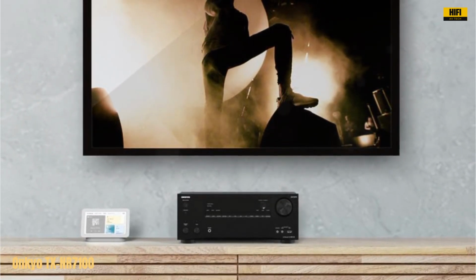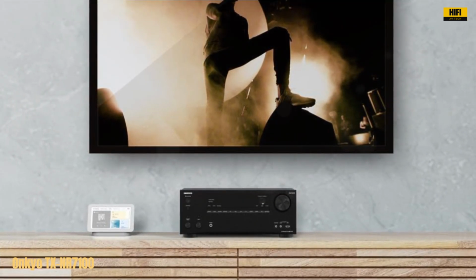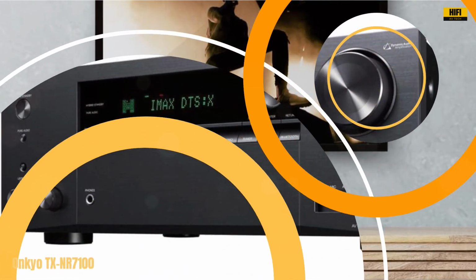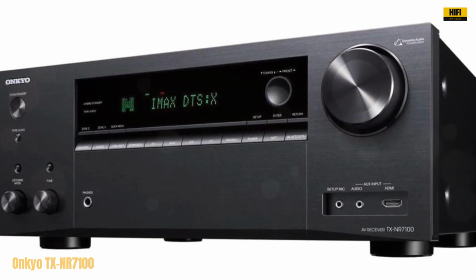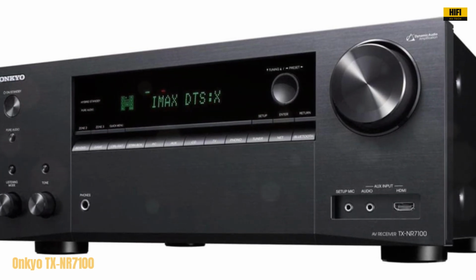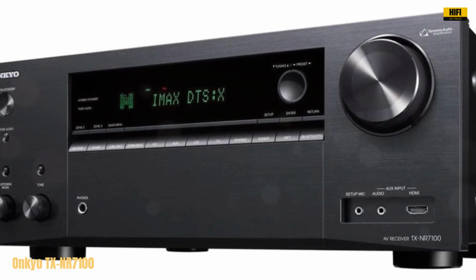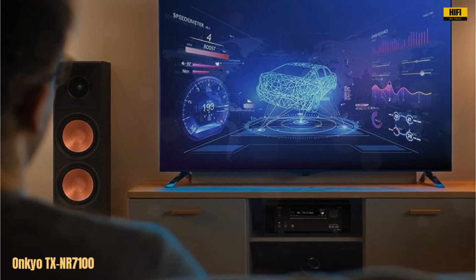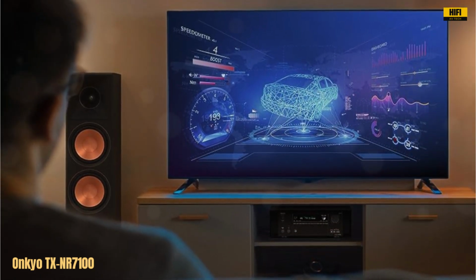The TX-NR7100 is a top performer that allows you to control up to 9 channels at once. The receiver is simple to set up and works with conventional 5.1.4 or 7.2.2 surround sound speaker arrangements. Its 2 Dolby Atmos channels can also be used to drive a 5.1.4 channel speaker system for an enthralling and immersive surround sound experience. Furthermore, this receiver offers 100 watts per channel, which is sufficient power to operate even the most complicated surround sound systems.